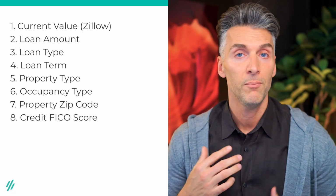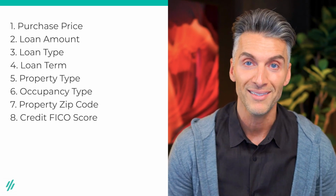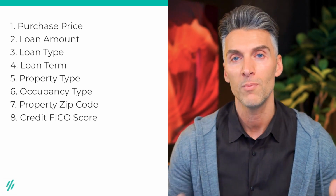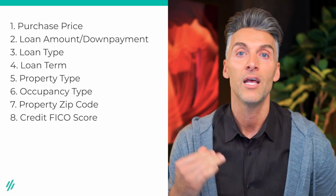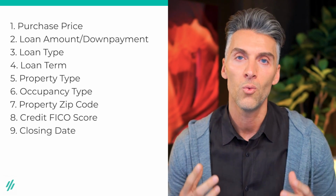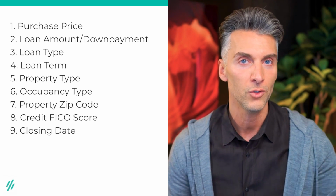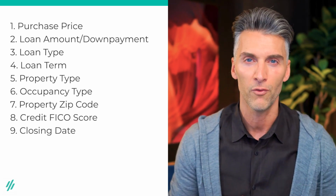Now, if you're a home buyer, pretty much the list is the same. The only difference is going to be, instead of valuation, it's purchase price. And instead of the loan amount, you might just have the down payment available. Now, one extra piece to this is really number 9, the closing date. This is really important, guys, because at the end of the day, you want to be able to get the right quote when you're talking to these specific lenders. And most of the times, the closing date is going to be anywhere from 30 to 45 days.